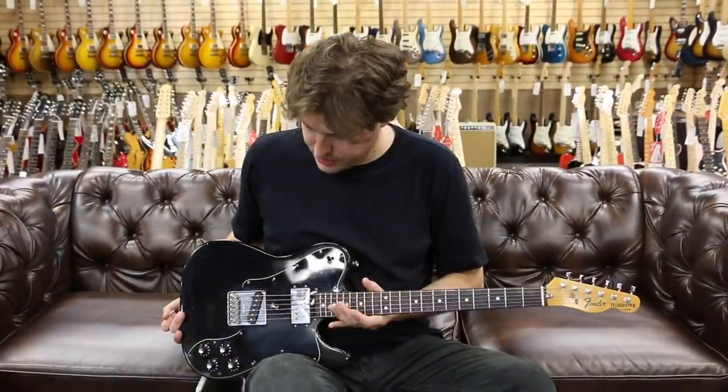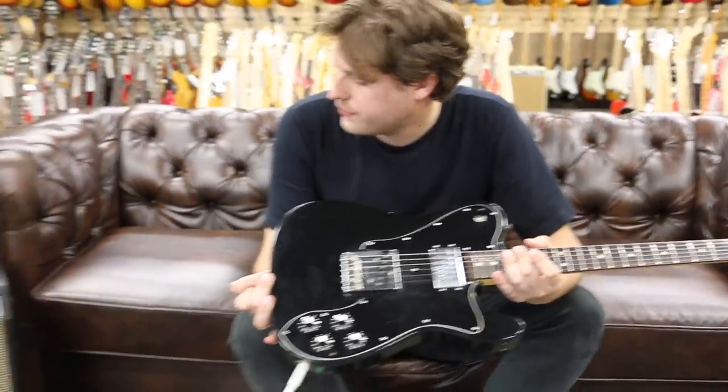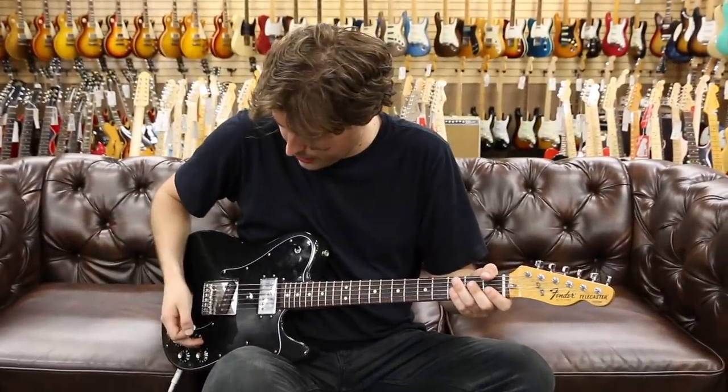All right, we're out front with the 1976 Fender Telecaster Custom. We're going through the 1966 Fender Pro Reverb, all EQs at noon, a little bit of verb, and the Tube Screamer, but first we're going to start without it. So here we go with the humbucker neck position.